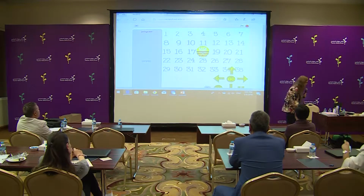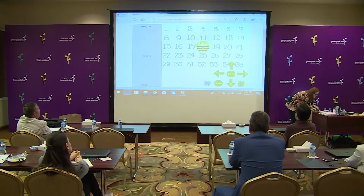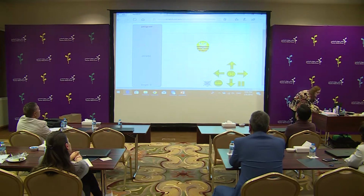So at the bottom, as well as those arrow buttons, I've also got this grid with the numbers on. And if I click on it, you can see it changes the background. Ooh, come on. There we go. It changes the background, and I can set some squares so that I can see where my character's going, or I can put those numbers back.